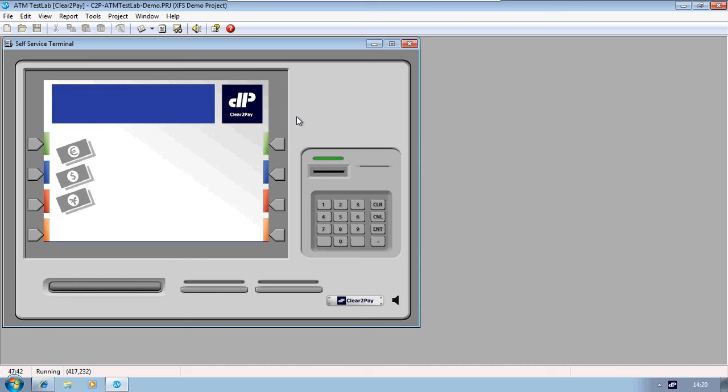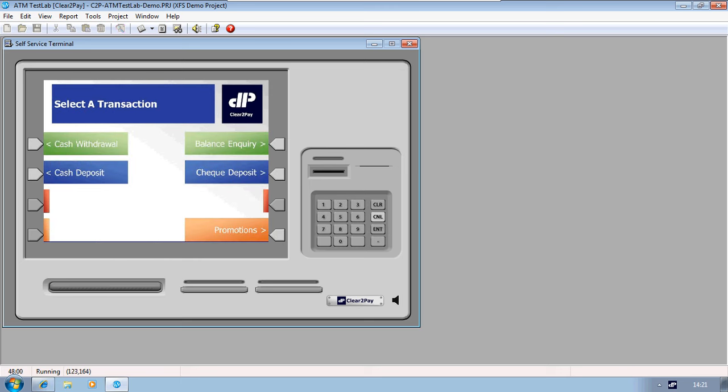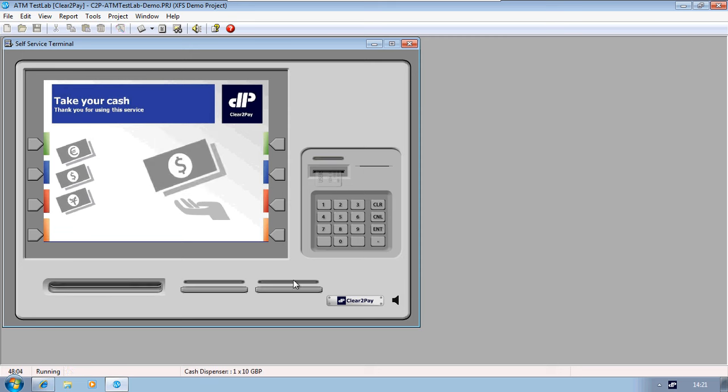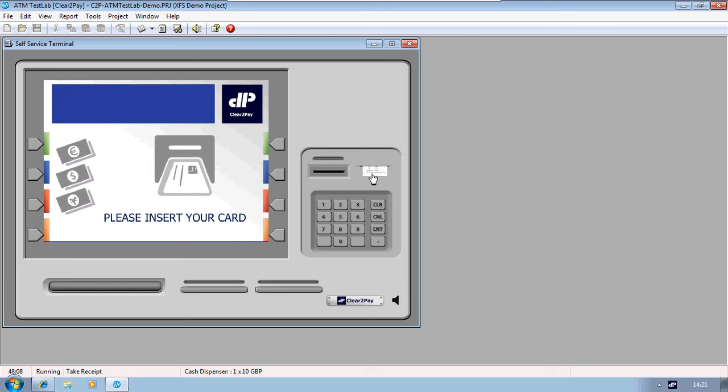So that allows us to have a real true test of your ATM software's capabilities in exactly the same way as if it was running on a physical ATM. So I'm just going to run through a transaction here just to show you how it looks. These are just our demo screens. What you would see are your own ATM screens here, and it would be your own ATM flow as well. That's because it's your ATM software that's actually running there.